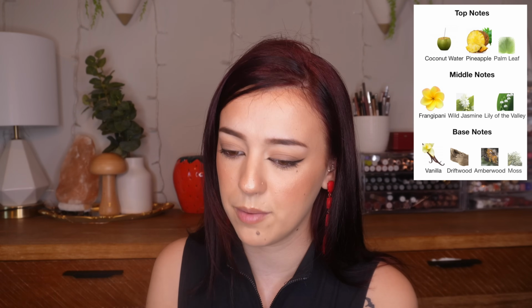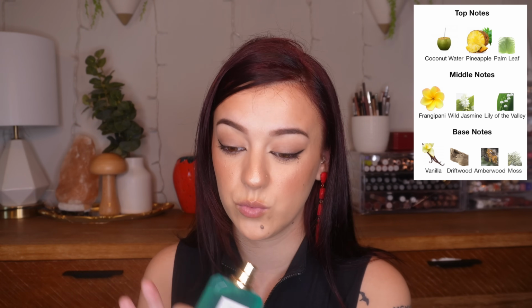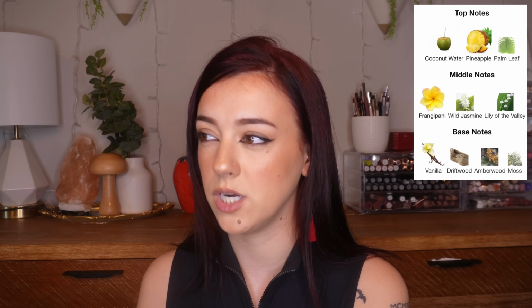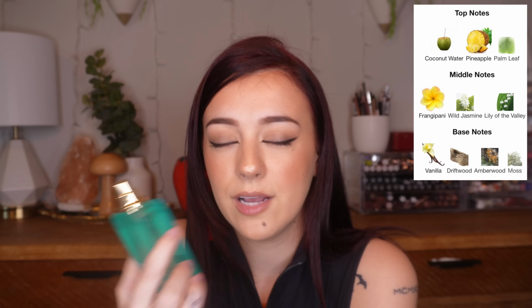So this one has top notes of coconut water, pineapple, palm leaf, middle notes of frangipani, wild jasmine, lily of the valley, and base notes of vanilla, driftwood, amberwood, and moss. For sure, the key components of this perfume are coconut water, pineapple, and frangipani. It's like this delicious tropical trio that's giving very much Miami. Even that palm leaf though is so good in here. It just adds this tropical green vibe to it.